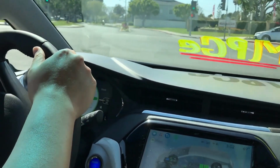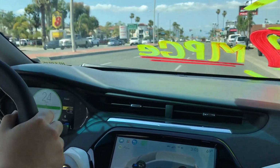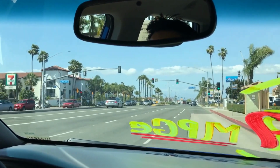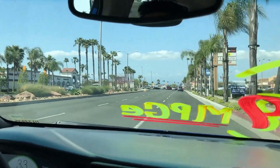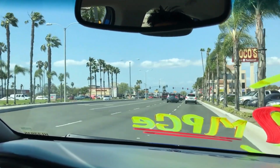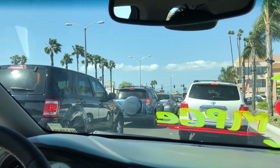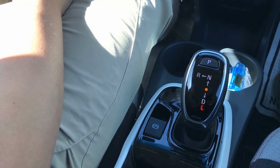All right, here we go. So what's funny is, based off of the way that I drive, I think the car actually has more range now than when I took it. It's awesome. It's like you don't even need to put your foot on the brake when the car's in L mode. So L mode's actually pretty cool.